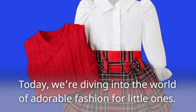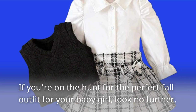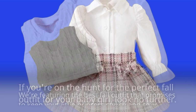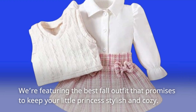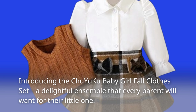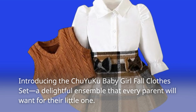Today, we're diving into the world of adorable fashion for little ones. If you're on the hunt for the perfect fall outfit for your baby girl, look no further. We're featuring the best fall outfit that promises to keep your little princess stylish and cozy. Introducing the ChuYuKu Baby Girl Fall Clothes Set, a delightful ensemble that every parent will want for their little one.